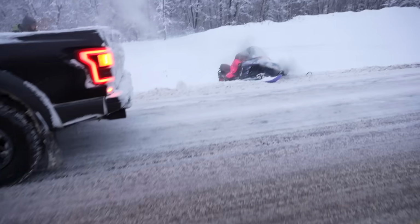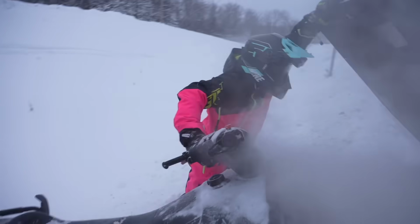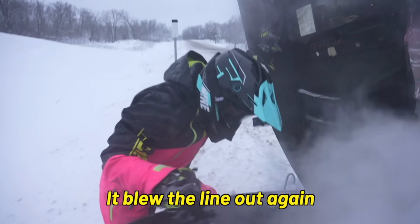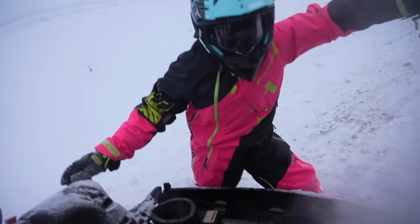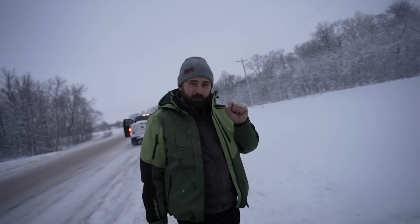Quick on the seat, dog. Uh-oh. No. That was quick. It blew the line out again. No. That was the thing about these old sleds. They did tend to break. Improved the reliability quite a bit since the 90s.